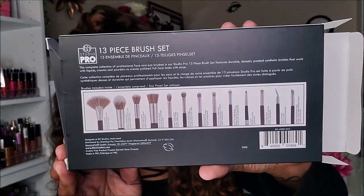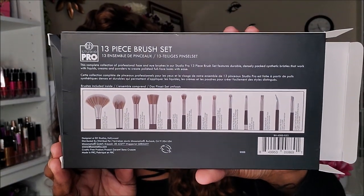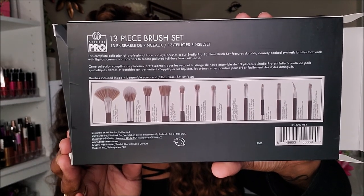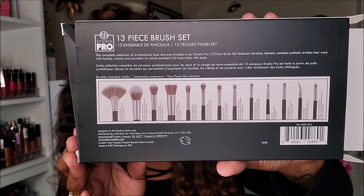You know what I mean? I might pick up way too much powder, bronzer, blush, whatever, because the tip is already colored. This is a clean brush, not used. So I tend to steer away from the colored tip brushes now. I really like white tip brushes because it lets me know exactly how much product I'm picking up. But just in case you're curious about this brush set, these are all the brushes that come in this set. So if you want to, do a quick screen pause just to see what's in this set.